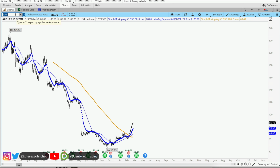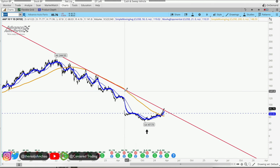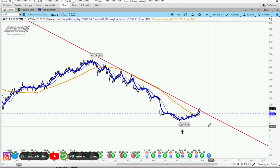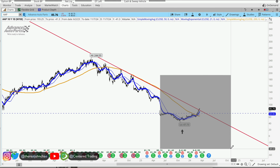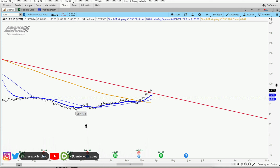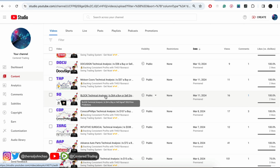Okay, we got auto parts. See, another one I love, right? So auto parts over here, we had a very, very long downside correction. And from here, price is getting back up above. Now, if you're just holding on for the long term, I think you can position yourself correctly and, as you see fit, add to more of your position.